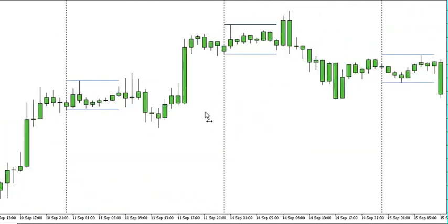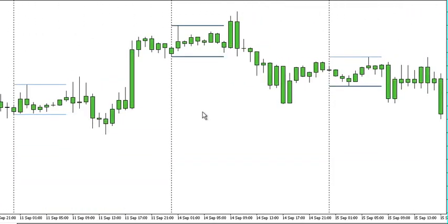Go through to the next. I see your short there would have stopped out overnight, and long from here from the low, short from the high, and a long from the low. These 2 stopping out, and then a hedge at the end of the day.